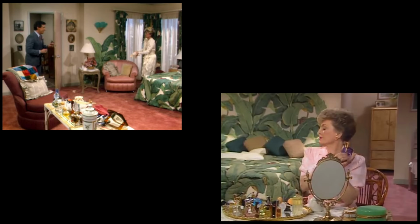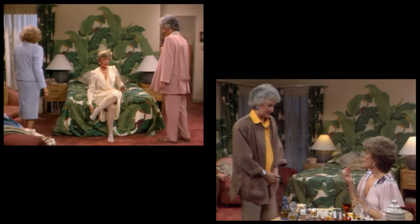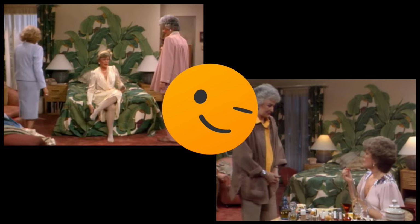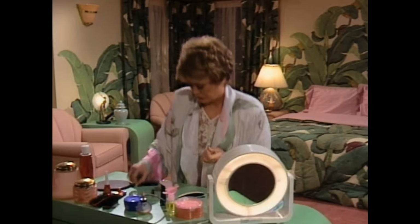Blanche's room saw a lot of action, both in terms of scenes shot here as well as romantically. We were shown a makeup table on the fourth wall, so you'll see that in the tour. As we tour these bedrooms, be looking for Easter eggs. You'll find 2 in Blanche's room.